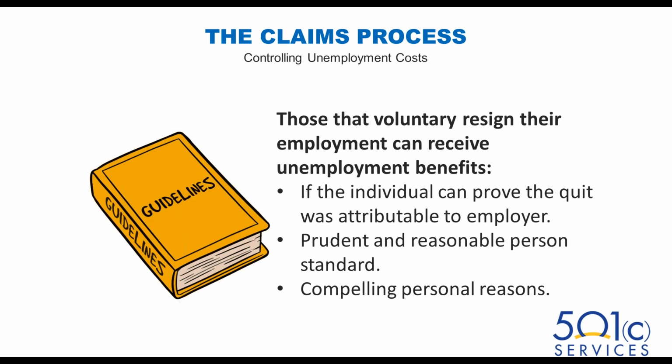So if you need any assistance in what your state requires, or if the state has a separation form that you should be using, then by all means reach out to us so we can guide you on that, okay? Anyone can file for benefits, and really on a voluntary quit, the question is, like I indicated earlier, is the state going to use a prudent and reasonable person standard?